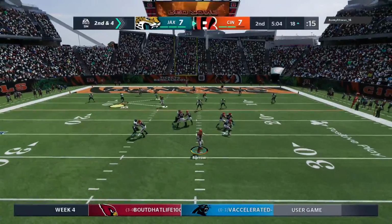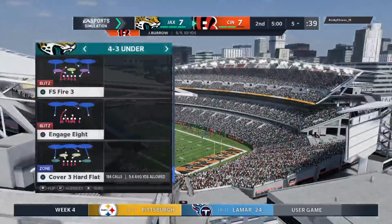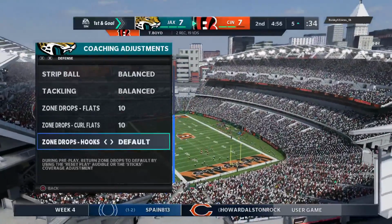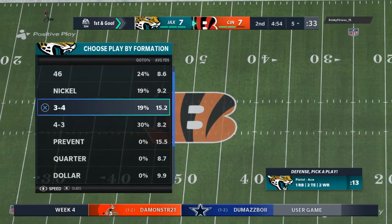Now Burrow to throw on second down. His throw caught right around the 6. And able to get him down, but he does reach the 5. Burrow to Boyd there for the Cincy first. Goal at the 5-yard line.